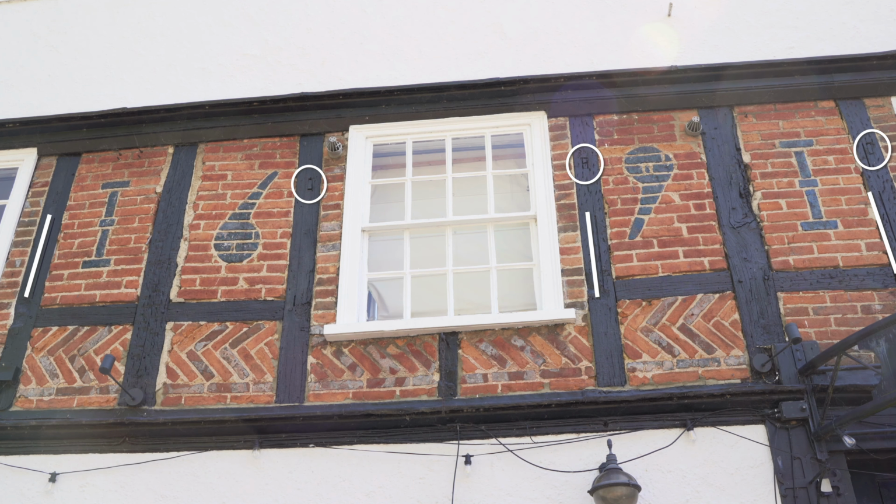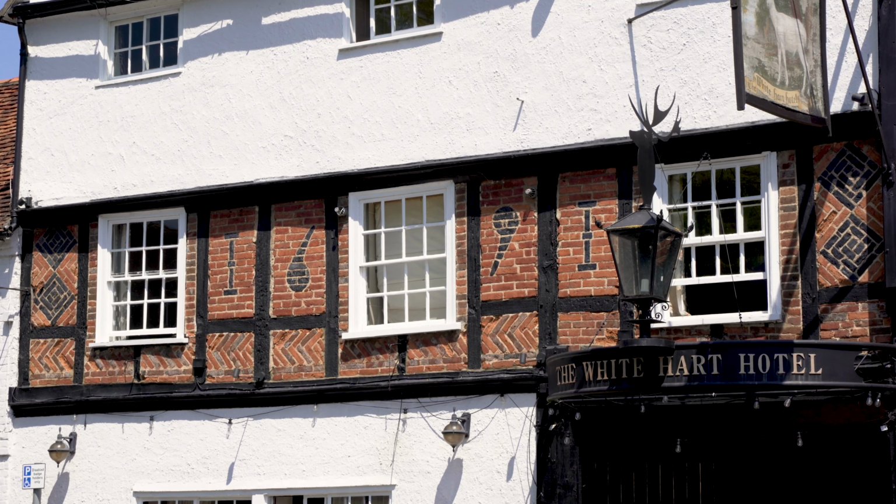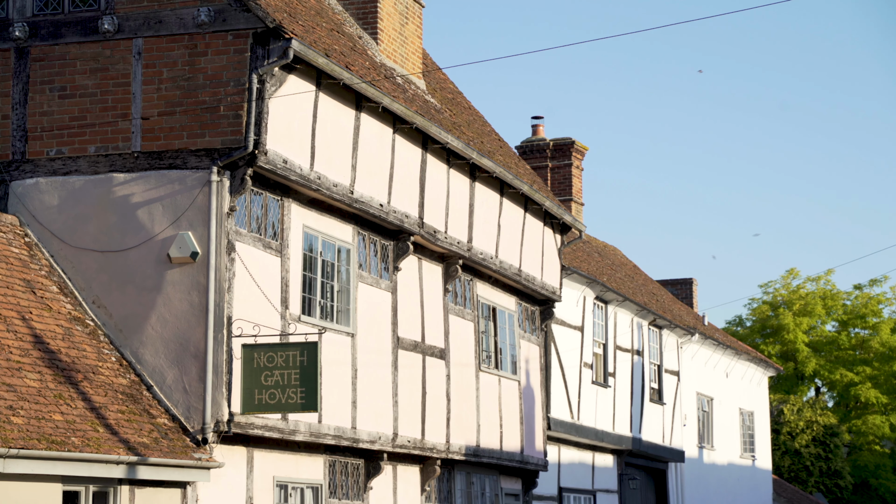And what they show is that there were projecting oriel windows at first floor level that gave a lot more light into the rooms behind. Those have been removed. They were removed in the 1691 renovation. We can see what these windows might originally have looked like if we move further down the High Street and look at the Bull Inn, which of course was another coaching inn in rivalry with the White Hart.